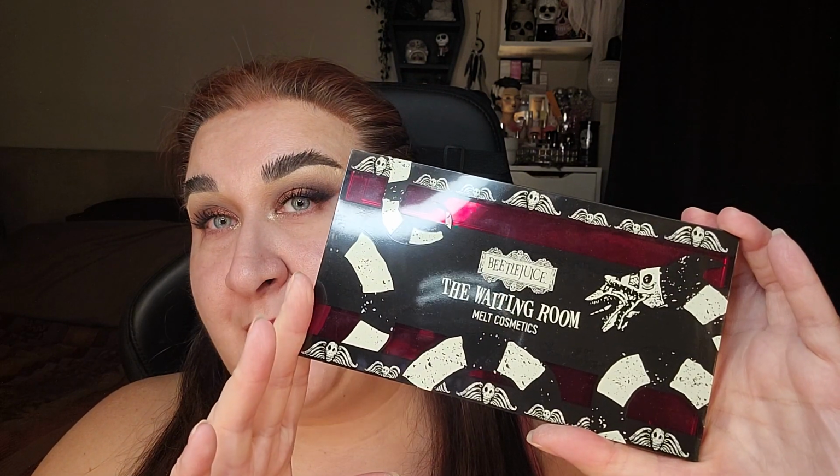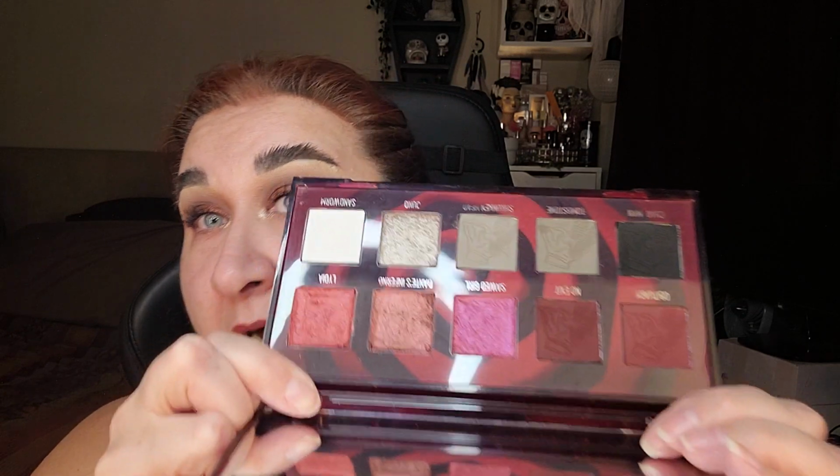For Nightmare Before Christmas, I'm like, wait a second, what? The prompt is an item that reminds you of Halloween. And I brought in the Melt Waiting Room Beetlejuice Collection eyeshadow palette. And I am very much in love with the colors in here, but I feel like a lot of them show up very, very dark. Like I will swatch them, and then I will show you what they look like swatched.